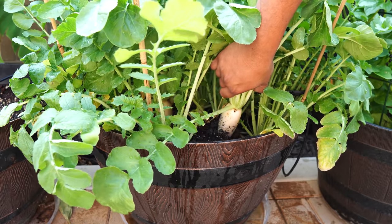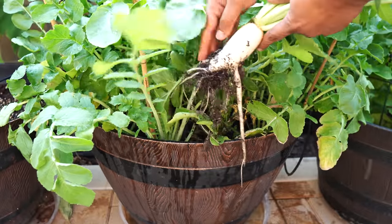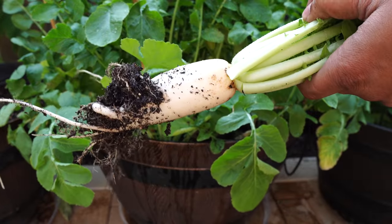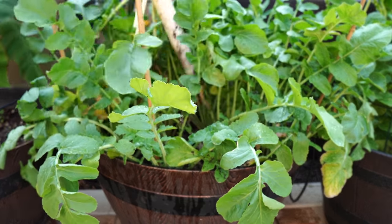When we began harvesting, the radish were a little smaller, but you can start harvesting your radish when they reach this size that you see here. And you will get some bigger radishes as well as the season progresses. But you can see here these radishes, they look amazing.